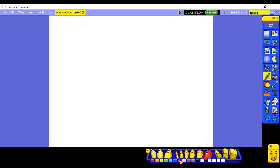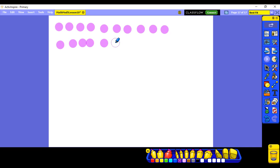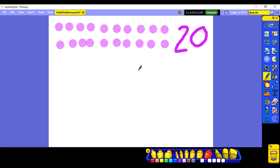Or maybe you have a piece of paper and your crayons, and you can draw or color to show 20 objects. 1, 2, 3, 4, 5, 6, 7, 8, 9, 10, 11, 12, 13, 14, 15, 16, 17, 18, 19, 20. Maybe you can find stickers, and you can put stickers on the page and write the correct teenage number that goes with the amount of stickers you put on the page. Be creative and have fun creating amounts and writing numbers up to 20.